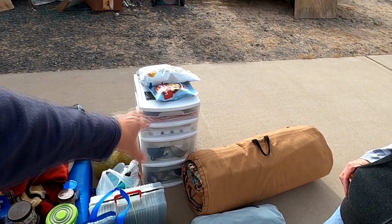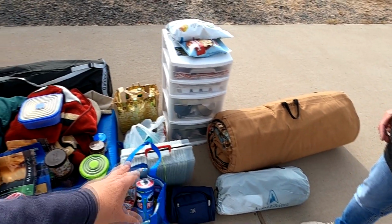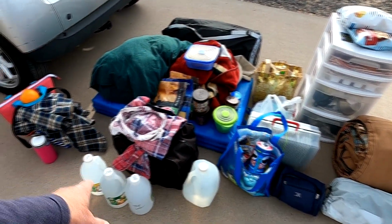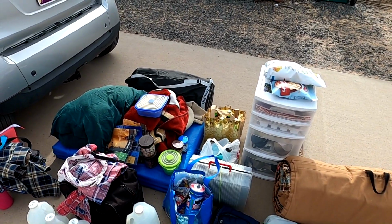So we got our utensils, the stove, cooking stuff, tent, overnight bag, food, tarps, blankets, cushion. There's a bed over there, water, wash water, some food, snacks, 3 dehydrated meals.